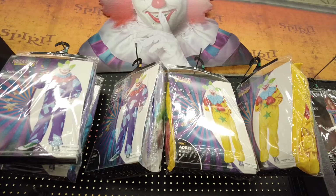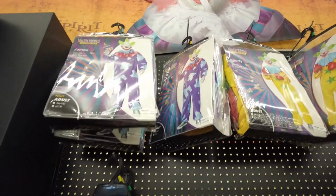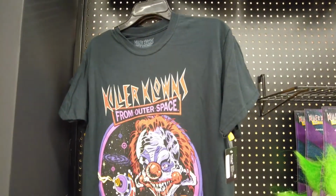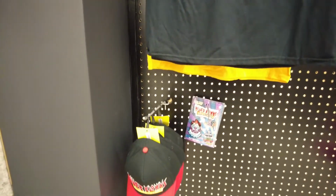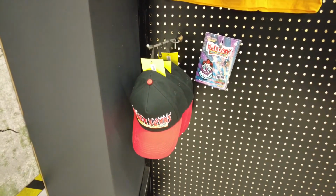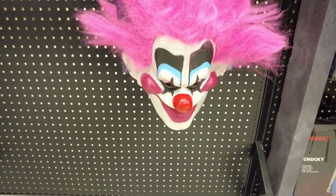Killer Clown line. They have costumes, they have t-shirts, they have hats, and over here they have the masks. How cool is that?